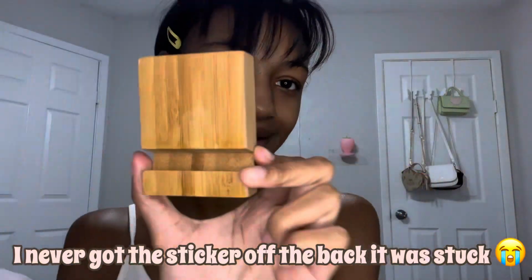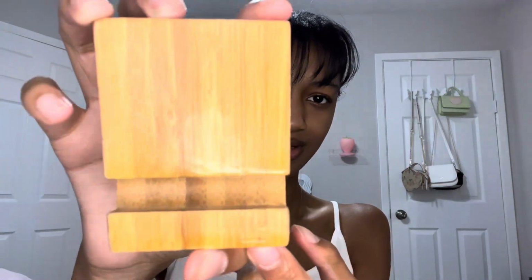Next, we have this little wooden phone holder thing. Let me see it. It feels really hard and sturdy. It's bamboo and it's really cute. It's supposed to hold my phone here. I'm gonna have to take the sticker off the back, but it feels really sturdy. Has a little bit of a gloss on it. The gloss is kind of patchy and it looks a little scratched up. I don't know if y'all can see that, but see that scratch here? It doesn't look too good. I'm gonna give it like a 7 out of 10.